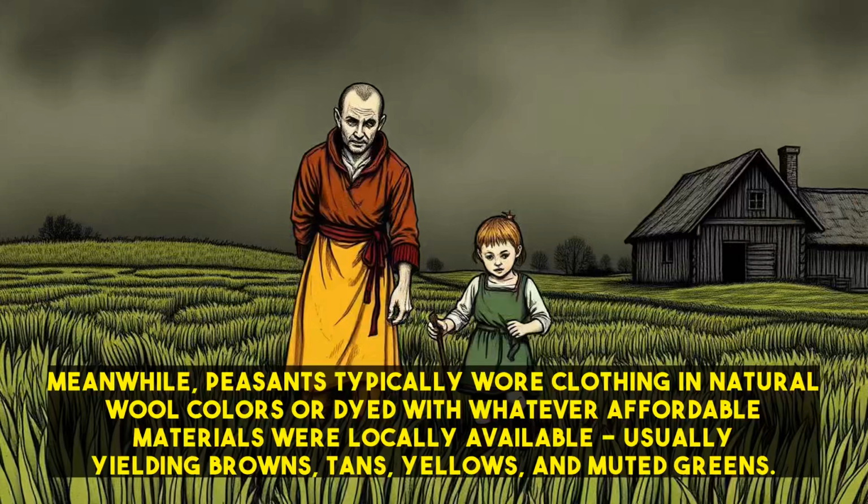Meanwhile, peasants typically wore clothing in natural wool colors or dyed with whatever affordable materials were locally available, usually yielding browns, tans, yellows, and muted greens.